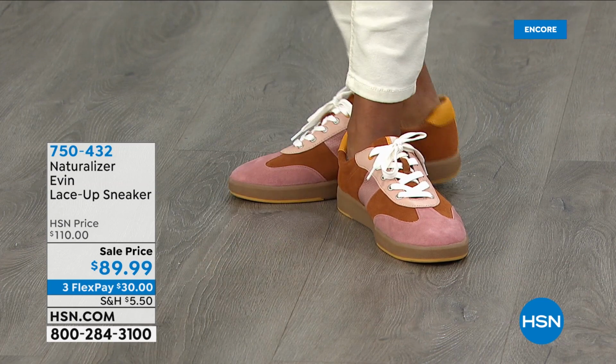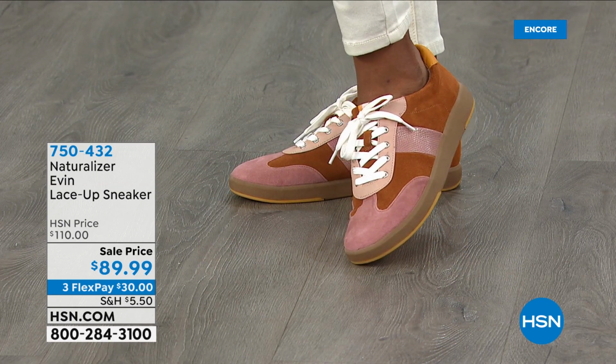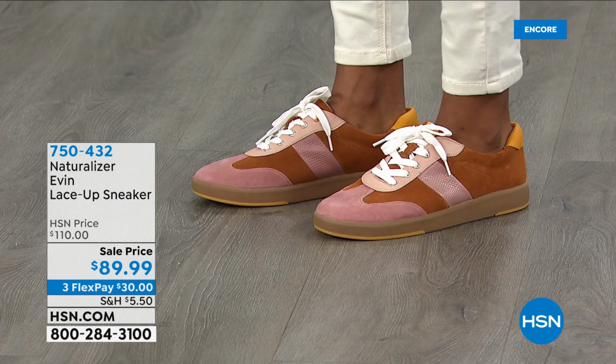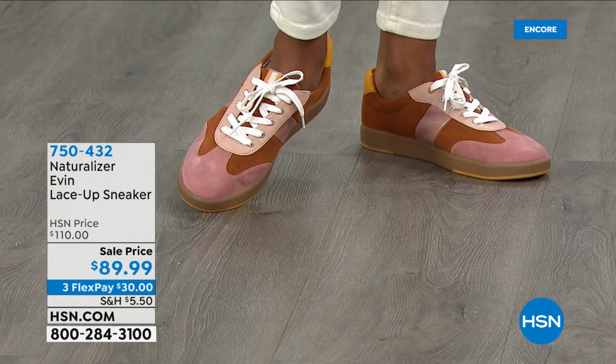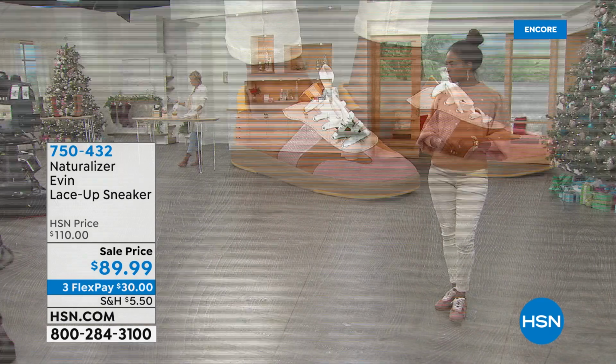So these are these adorable retro sneakers. Let's talk about all of the colors and textures, which I am obsessed with. So I love the blend of the suede and the leather. I love the different colors. And again, Contour Plus technology, which I don't think I can possibly tell you enough about.